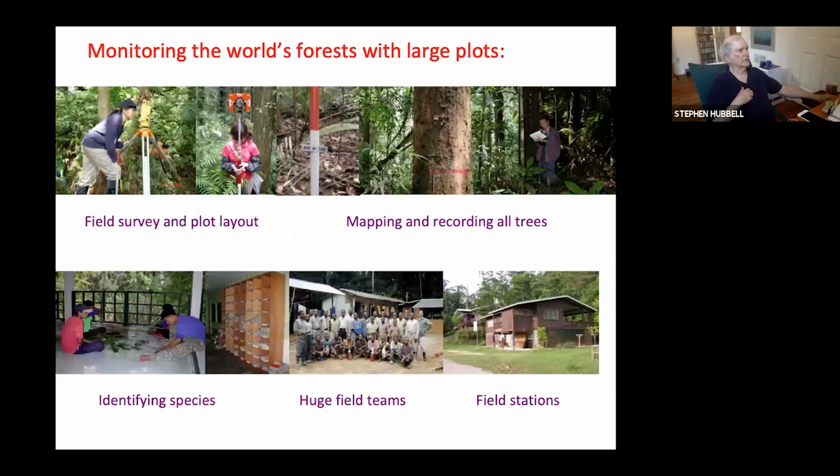So here's another slide from Stuart showing the stages of work. First, you survey the plot with a theodolite, equipped with a laser nowadays, not in the old days. Then you map and record all the trees. You collect the specimens and make a herbarium, identify them. And you have to hire a lot of people. And here's a site. This is from Lambir in Borneo, in Kalimantan. And the crews are very large and very diverse in race, which we are very proud of. And each of these sites is often remote, and so we have to have field stations that we run and operate and hire cooks and all sorts of things. You guys have it easy compared to some of these sites.